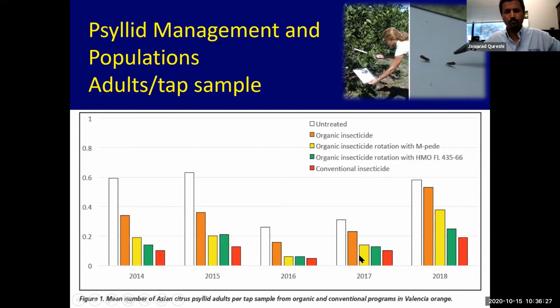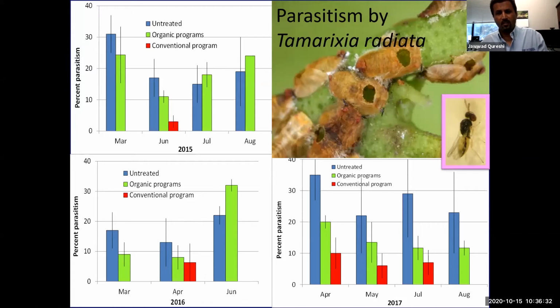In terms of impact of those programs on the beneficial organisms, Tamarixia radiata is a parasite which kills the nymphs of Asian citrus psyllid. So we are making releases of those parasites in all those programs, and more were recovered from the organic programs, the green bars there, and the blue bar is the untreated. So in those programs, significantly more parasites compared to the conventional programs here in the red bar. And such effects have been seen in the other cropping systems as well in Florida and other states.